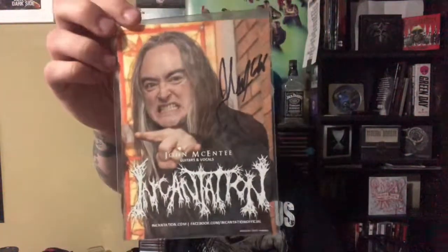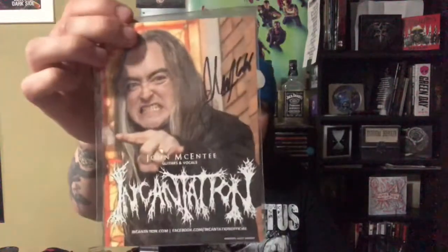Next up is the autograph, which is John McEntee, I believe that's how you say his last name, from Incantation, guitarist and vocalist. This was one I was stoked to get. And Incantation just announced a North American tour with Dying Fetus, Gatecreeper, and Genocide Pact. If you're in Canada or North America, they were doing like 8 dates in Canada or something like that. So if you're in Canada or United States, that's definitely not a tour to miss out on. I'll definitely be going to the Denver date. So if there's anyone watching that's in Denver, see you there.